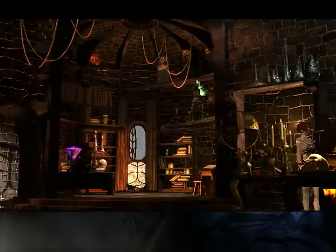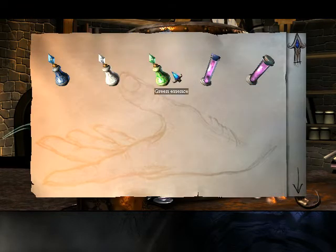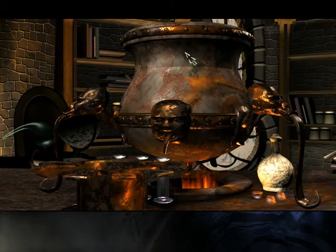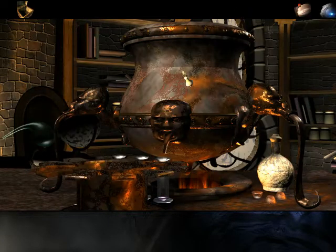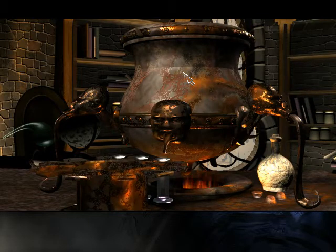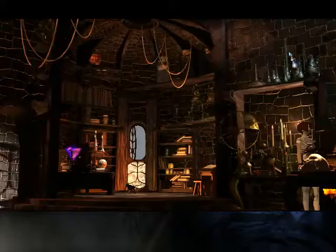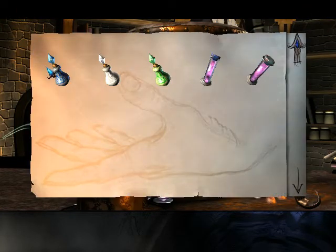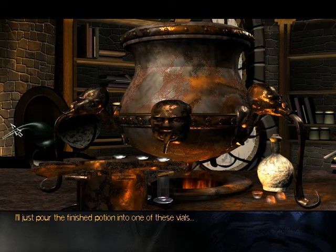Then it was spiderweb. Just stop going out there, you. And butterfly wings. And finally the catalyst, and we have bind magic. I'll just pour the finished potion.